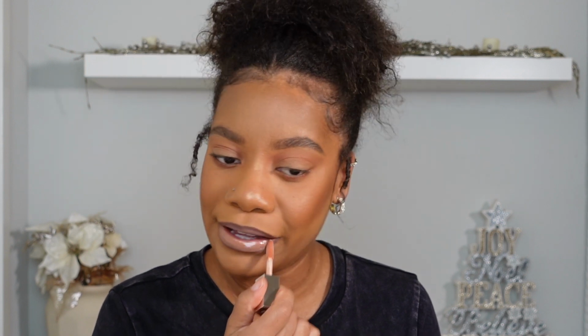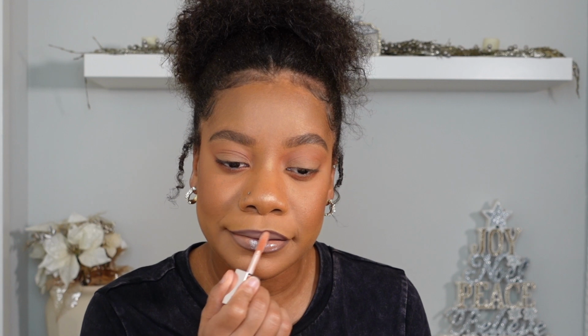We're going to add some gloss on top of this, because absolutely not. So I'm gonna add my Fenty Gloss Bomb. Let's make this look like something intentional. Ooh, there we go. Look. That just brought it all the way back to life. But let's get into our last and final hack.